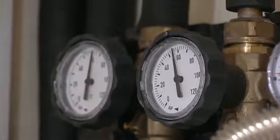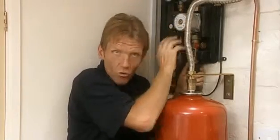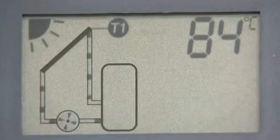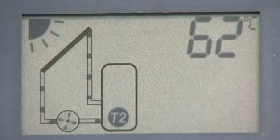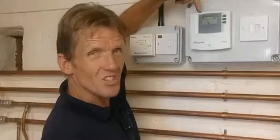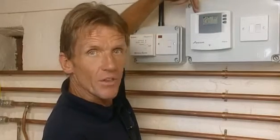And the whole thing is controlled by a very simple plug-in electronic control unit, which is over the other side of the room. The control panel measures the temperature of the water in the solar panel and also the temperature of the water in the cylinder. The panel temperature is 84 degrees centigrade and the cylinder is 62 degrees centigrade. So the panel is hotter than the cylinder, which means that water will be pumped. When the sun goes in and the temperature of the panel goes down, then the unit will stop pumping. So it's a fully automatic system.